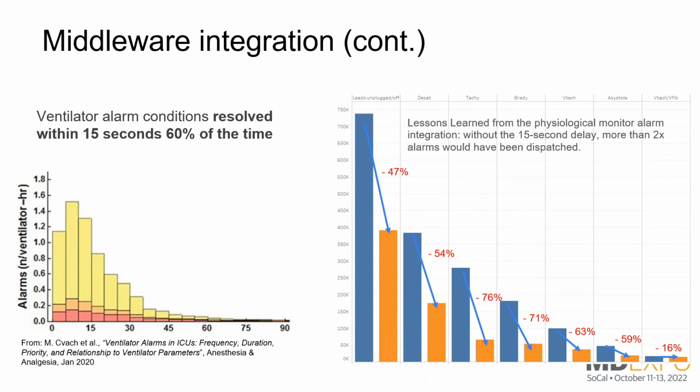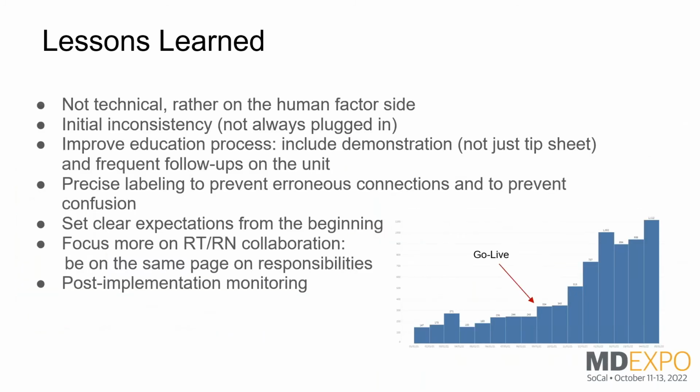You can see for the DSAT alarm, for example, we were able to cut it in half. For TACI, even more than that. So we felt more comfortable, also because Johns Hopkins did something similar and found a way to reduce alarm fatigue. In a way we are adding more alarms to these caregivers, even if for a good cause it's still more alarms, so we definitely want to avoid alarm fatigue.